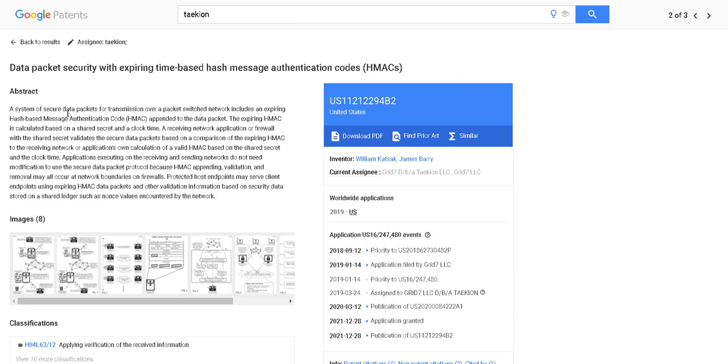A system of secure data packets for transmission over a packet switched network includes an expiring hash-based message authentication code appended to the data packet. The expiring hash-based message authentication code is calculated on a shared secret and a clock time. A receiving network application or firewall with this shared secret validates the secure data packets based on comparison of the expiring hash-based message authentication code to the receiving network application's own calculation of the valid hash-based message authentication code based on a shared secret and clock time.